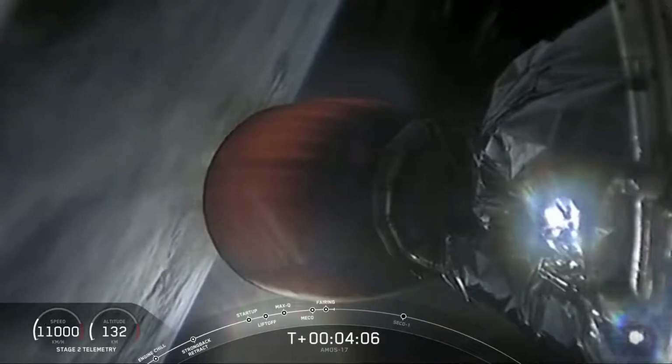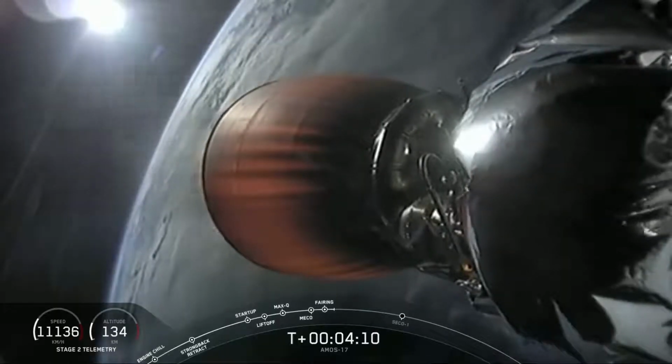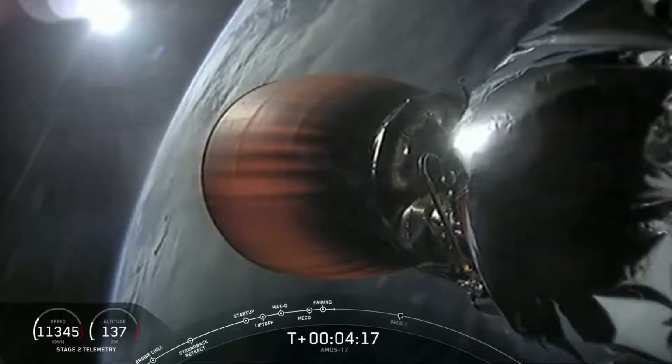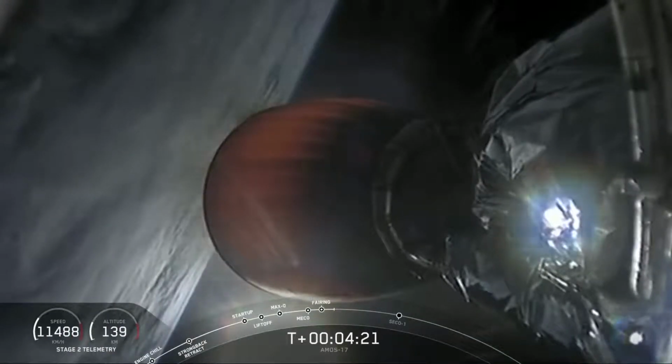Trajectory looks good. Stage 2 is right in the middle of the predicted path. Avionics reports their systems are nominal. So coming up 4 minutes and 15 seconds, we are go on Falcon 9 carrying AMOS 17 to the parking orbit, the first of 2 orbits for today.